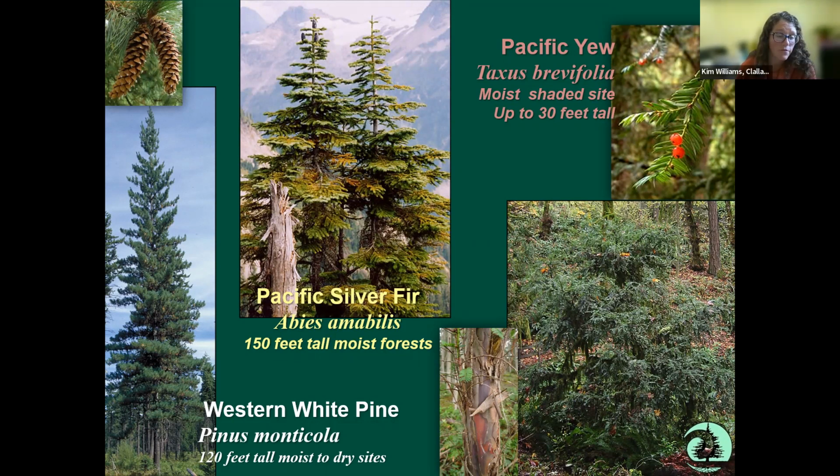And Pacific silver fir, Abies amabilis, 150 feet tall. It likes the moist forests. Great for more west side Clallam County.